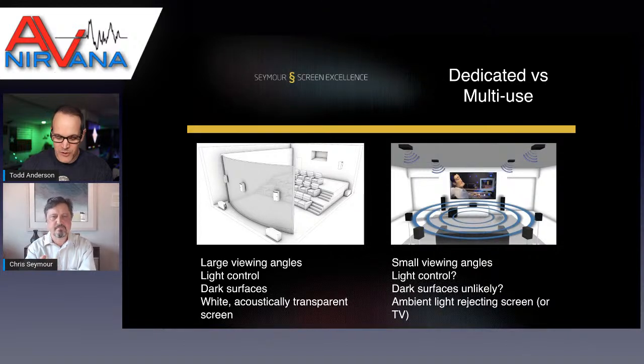In terms of dark surfaces, what qualifies as a dark surface? Are we talking black, or is it grays? Black's ideal, but not everybody can live with that. Neutral tone is obviously a good target. So these rooms have red all over the walls and red light. You're putting red onto your screen, and you can't suck that out. You can't undo that with the calibration. So you're contaminating your image.